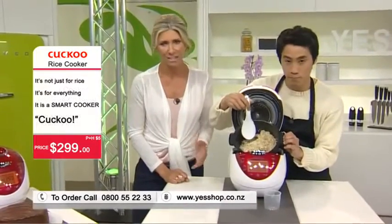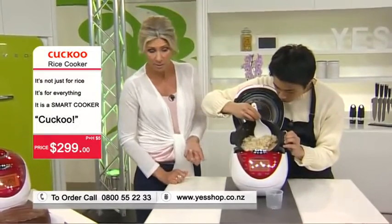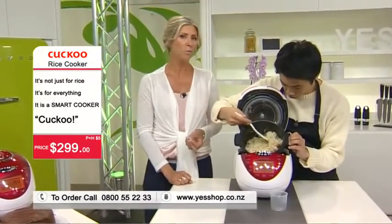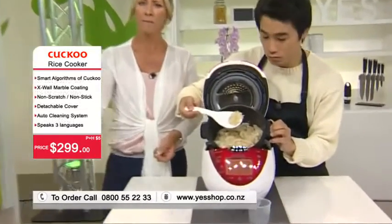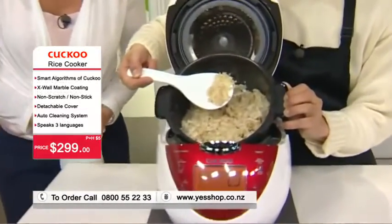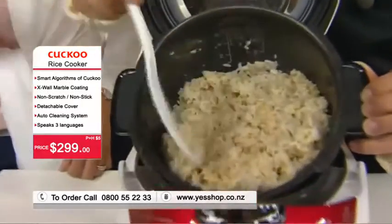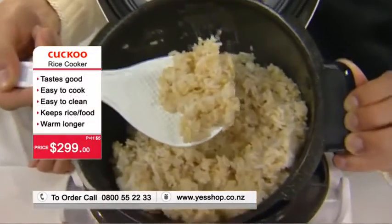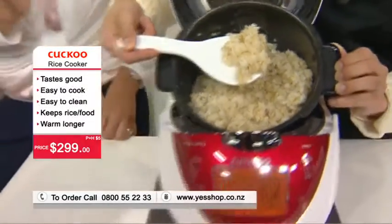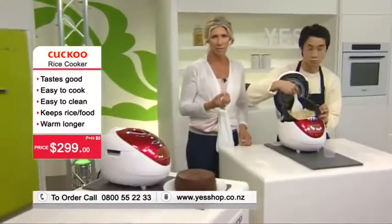I think it's fantastic. What I love, as a busy working mother, like so many of us in New Zealand are, is you don't have to worry if your rice cooks early and maybe the rest of the meal's not ready, or maybe the family haven't bothered to turn up for dinner. How many of us do have that problem? Because Cuckoo keeps things perfectly hot. In fact, once the rice or whatever you're cooking in Cuckoo is perfectly cooked, Cuckoo will turn itself into warming mode, keeping that rice perfect.